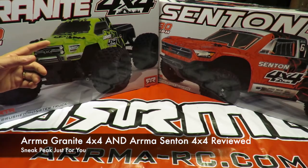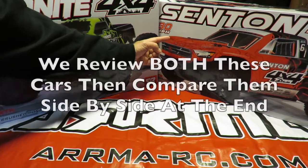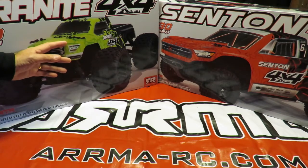I'm going to give you an exclusive peek at the new Arrma Granite 4x4 monster truck and the new Arrma Senton 4x4 short course truck. Now there's a lot to like about both of these cars. They are retailing around about $239.95.